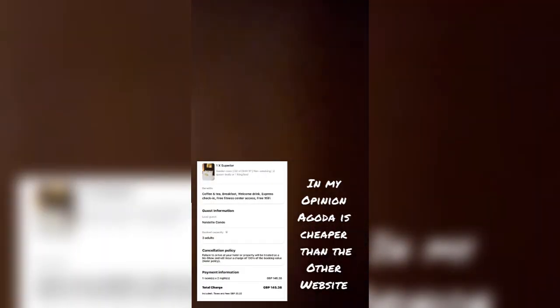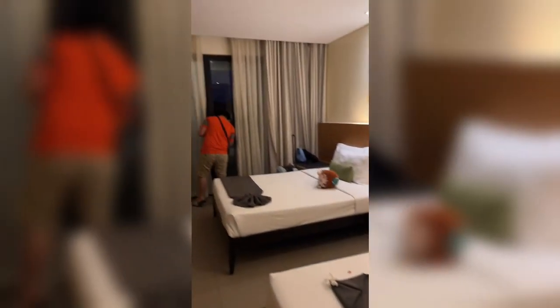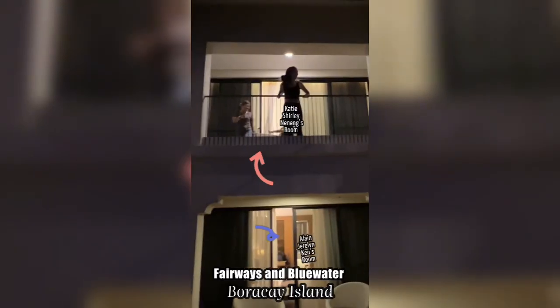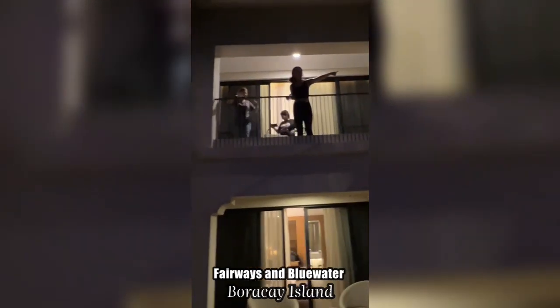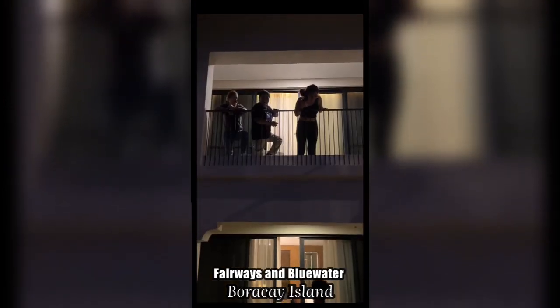Our room was 523. It was the hotel kind of villa place next to the entrance. As you walk in, they give you a very nice welcome. And look at the patio balcony thing. And look, it's me, because I was there. All of the people we were with were connected near each other, so it was very nice.